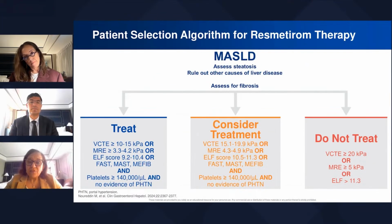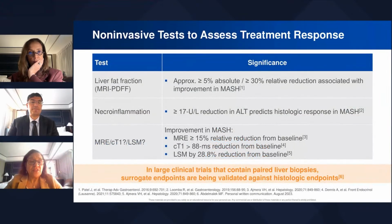So the algorithms for identifying the at-risk patient, especially as we consider implementation of therapies such as resmetirom, there has been a recent guidance as to who to treat and who not to treat. Treatment of patients who have a VCTE of 10 to 15, a mildly elevated MR elastography, or any combinations that identify that at-risk patient could be considered for treatment. We have to be a little bit more cautious as these values get a little bit higher so that we can identify or consider treating those patients with F3 disease, but without risking treating those patients who clearly have more advanced hepatic fibrosis or cirrhosis, or potentially even portal hypertension. So I encourage everybody to really look at these guidance and these thresholds when considering treatment.